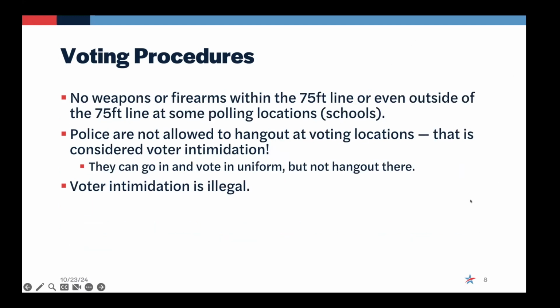Another thing that's important to know, especially with the 75-foot line, is that no weapons or firearms are permitted within the 75-foot line, or even outside of the 75-foot line at some polling locations, such as schools. Again, a lot of these polling locations are at schools or in areas that do not allow firearms or weapons. So it's important to ensure that if you or someone you know does carry a weapon regularly, that they account for this when they go vote.